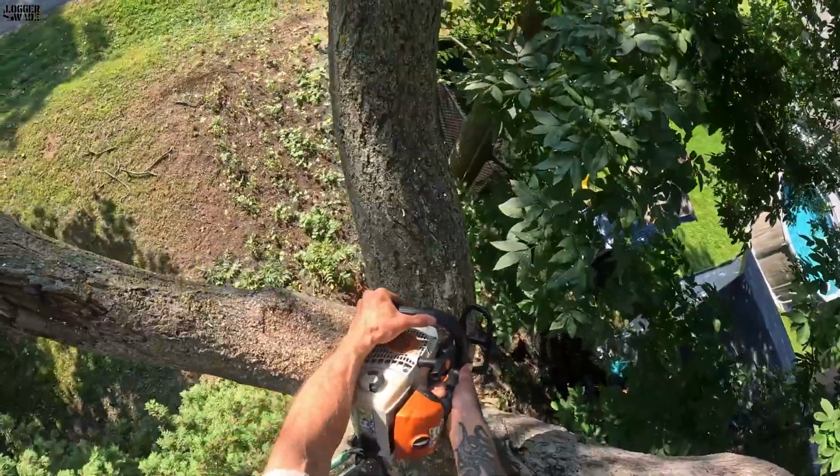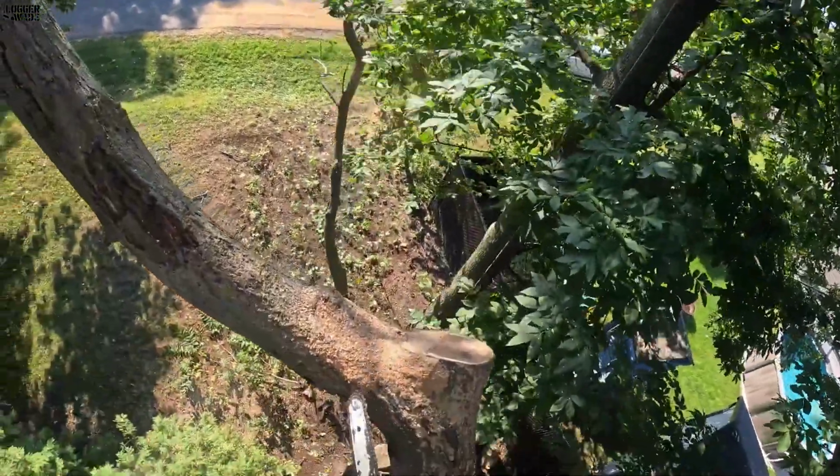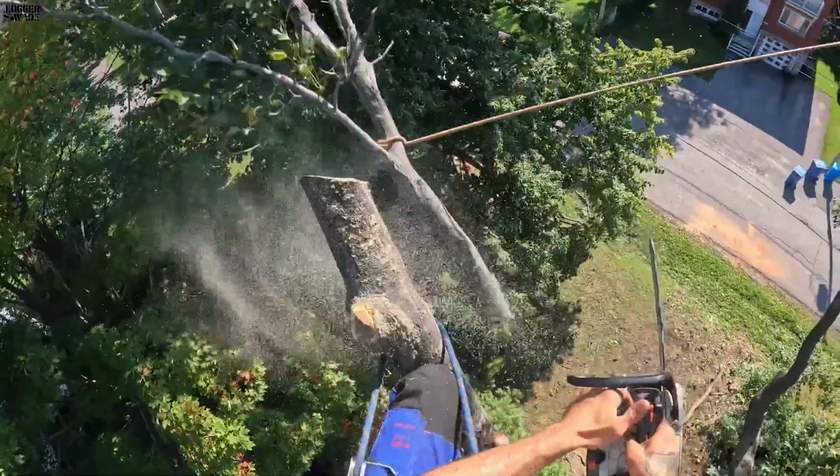Sawing down trees at height is a task that requires skill, courage, and absolute concentration.